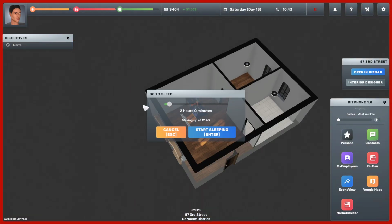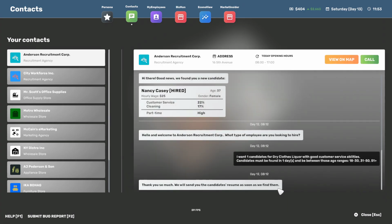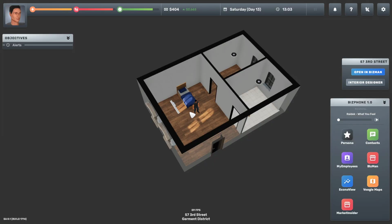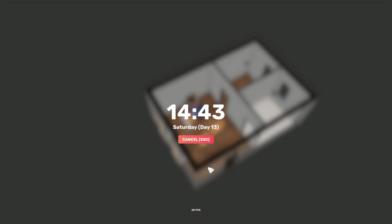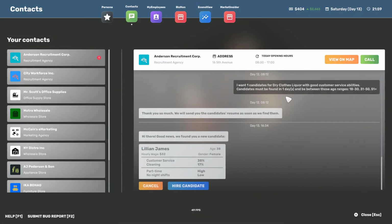So I'm just gonna skip ahead 1 hour because I'm waiting for the message from the recruitment company. Maybe not on a Saturday. Is that the problem? Fine. We'll wait until Sunday. But I guess they won't be working on a Sunday either. Well, actually... Female. No night shifts. Well, that's useless, because we really need a night shift person.